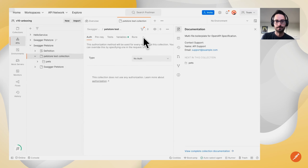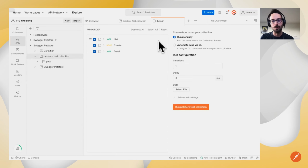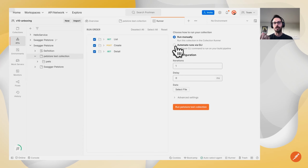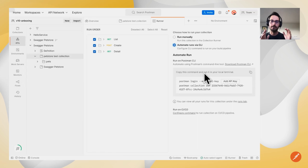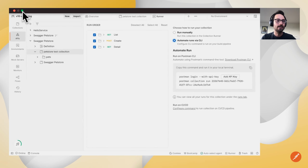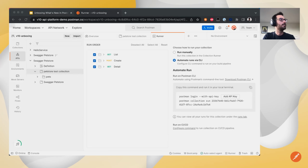So now I have this collection, and I want to talk about the Postman CLI, which is pretty new and pretty cool. When I showed you the runs before, I told you how you can run manually, and there's nothing new here. But for the runs via CLI, the main difference is that now we provide you directly with the code you can use. The Postman CLI is an executable. You would need to download it on your PC to be able to run it. I've already downloaded it, so we can start playing with it. I'm going to bring up my terminal, clear it, and zoom in a bit.